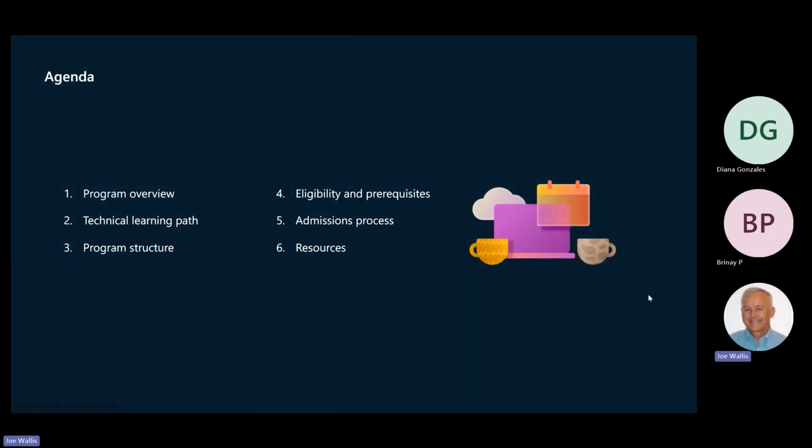So the agenda for this presentation is we'll have a program overview. We'll go over the technical learning path, the program structure, the eligibility and prerequisites for the program, what the admissions process is, and then other resources as well.